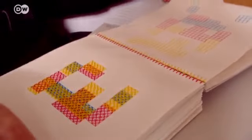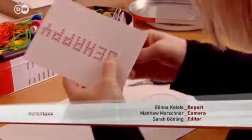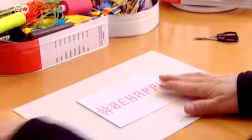Although even the smallest work demands a lot of time, Evelin dreams of stitching on a grander scale. I would like to escape the small format. I would like to do something bigger scale and maybe work with architects or people from different disciplines. I would like to see that on the side of a building. Evelin Kasikov's embroidered graphics are proof that handicrafts are anything but old-fashioned.